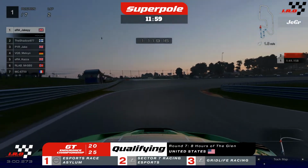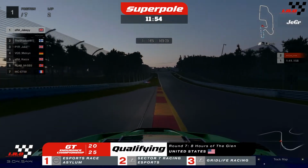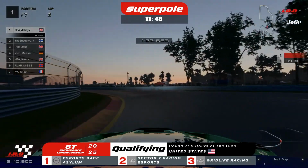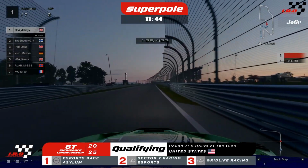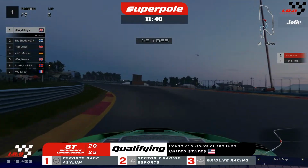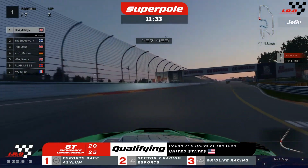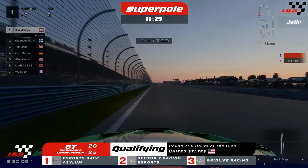Braking just before the 100. Abusing first gear for rotation. And engine braking. Into the final 2 turns. Left hand, a little lift needed. Very close to the wall.